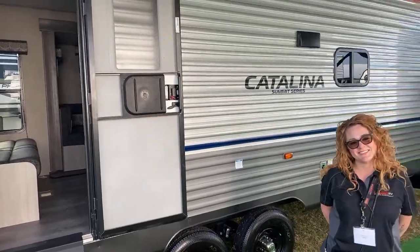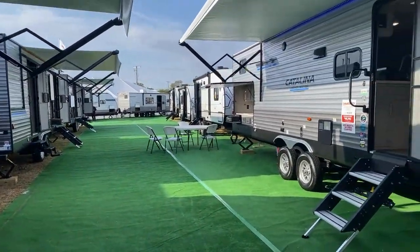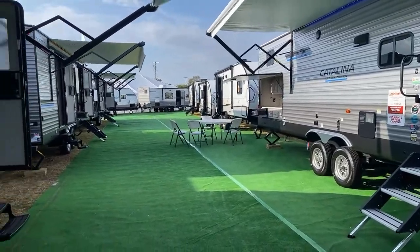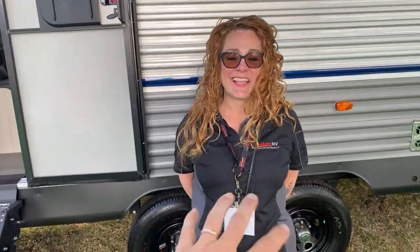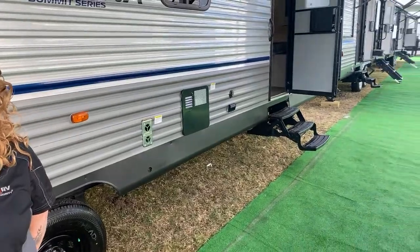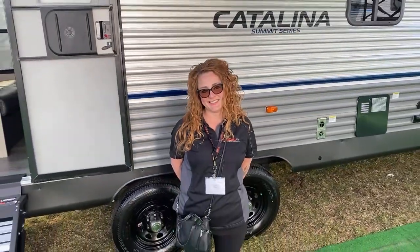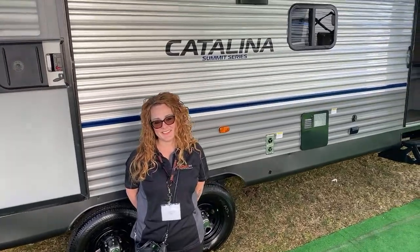And this morning, we're going to look at, in fact, here, let me turn this around. We're going to look at some Catalinas. We're going to look at some Vikings. We're going to look at some R-Pods. What else are we looking at, Christina? We got Christine with us. I apologize for calling you Christina. She's going to walk around and hang out with us. So what was the other one you wanted us to look at? The Riverstone. So we're going to look at some Riverstones. But first, we're going to look at this Catalina Summit Series.